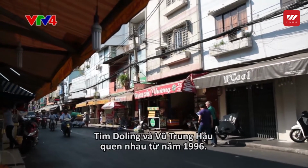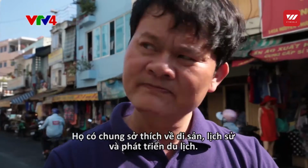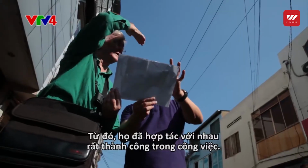This is the north-south line. Tim Doling and Vũ Trung Hậu have been friends since 1996. They share the same interest in railway heritage, and they're very similar to what history, both have another tourism development, which has led to a successful one work together.